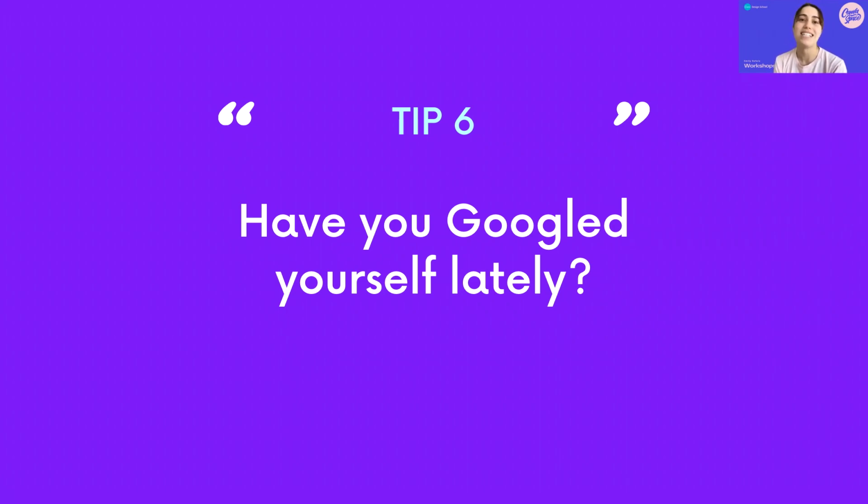And so to add to this, have you Googled yourself recently? Your online presence is an extension of your resume. It can be a really powerful tool to elaborate on things that didn't make the cut for your resume. It's always a good idea to do a quick sense check on your social media privacy settings before embarking on a job search to make sure you're presenting yourself in the best possible light online.